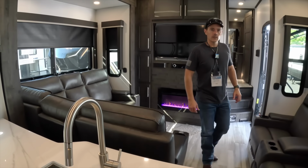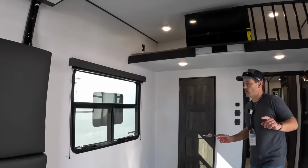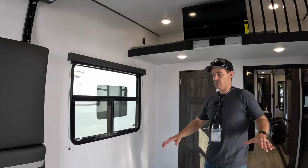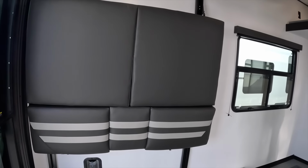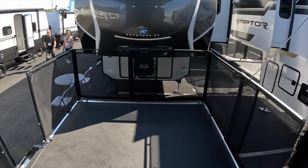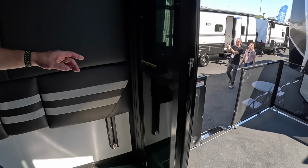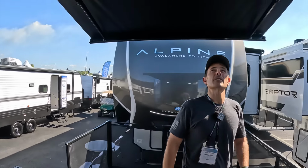I do like that living room. It's got a lot of living space. You got plenty of countertop space in the kitchen. What I like about this is I would completely turn this into my home office during the day, and then maybe we'd take a toy at some point, but I'd love to have my home office in here. And check out the back. I mean, who doesn't want a deck on the back of their RV?